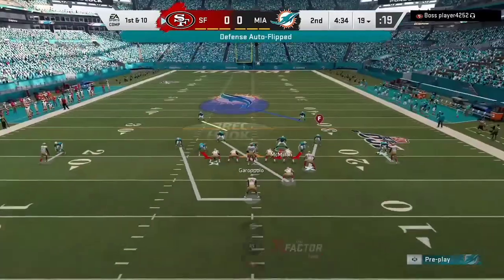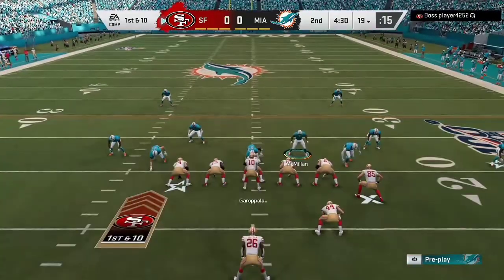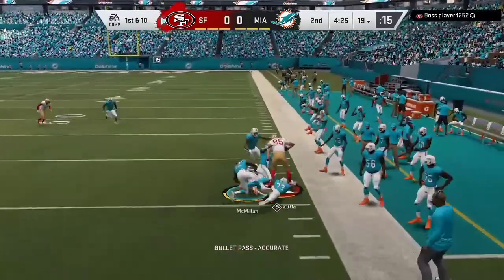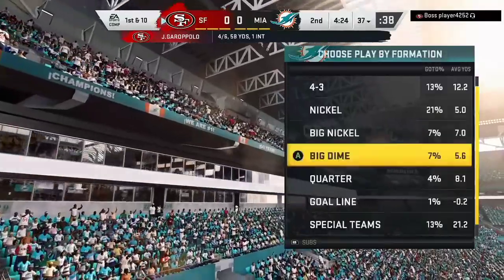So a much rosier picture now after that last play. Here's 1st and 10 at the 19-yard line. Now Garoppolo. This one into the hands of Kittle, the tight end. 18 yards, 1st down, Niners.